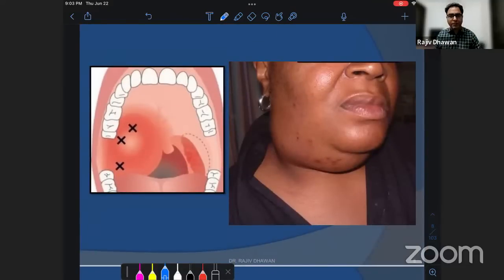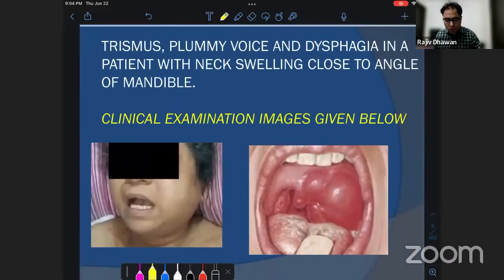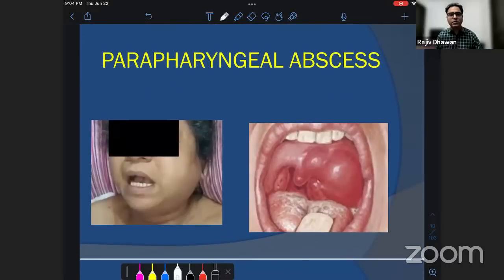Now, there's another patient. If you see a Quinsy-like clinical picture, the same kind of picture, trismus is there, plummy voice is there, dysphagia is there, but along with that, an outer neck swelling close to the angle of mandible or close to the sternocleidomastoid muscle, then the answer will not be the same, because in Quinsy the neck is normal. If Quinsy-type history and clinical findings are given in the oropharynx, along with an outer neck swelling close to the angle of mandible or close to the sternocleidomastoid muscle, then the answer would shift to parapharyngeal abscess. Please look at it: trismus, plummy voice, and dysphagia in a patient with neck swelling close to the angle of mandible. The question looks very similar to Quinsy because the internal picture is similar, but the dominant clinical finding is a neck swelling close to the angle of mandible. And this is a case of parapharyngeal abscess.